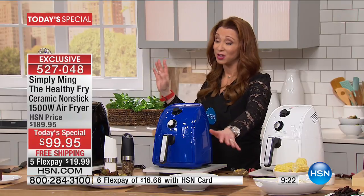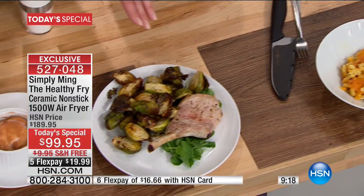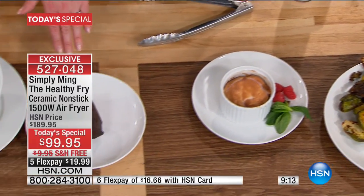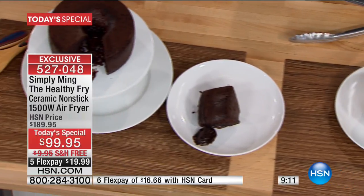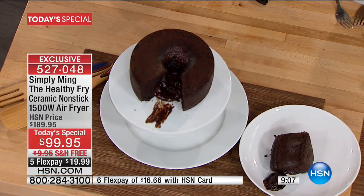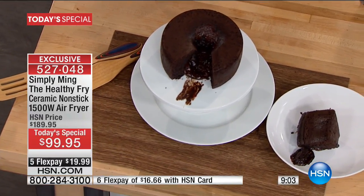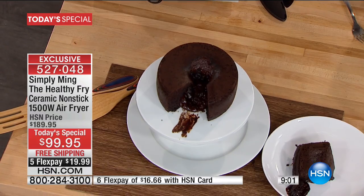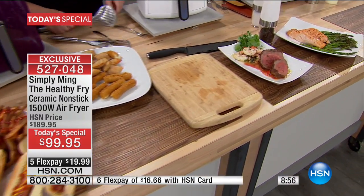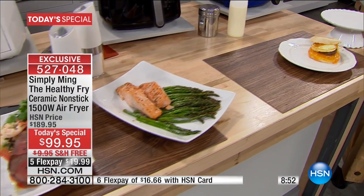Macaroni and cheese, I have to tell you, it's taken every ounce of self-control that I have to back away from that. Brussels sprouts with pork chop, that beautiful raspberry souffle, chocolate molten lava cake. Not in an hour like they tell you at the restaurants, but in minutes. We've got breakfast. Why not? Cinnamon buns, because we can, in that great little personal pan that is part of that additional accessory package. Right. Salmon and asparagus.